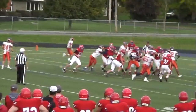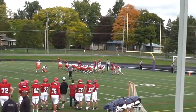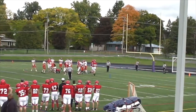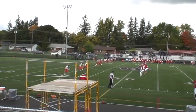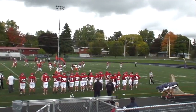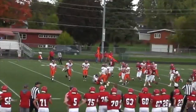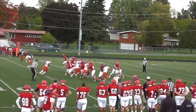First and goal from the 10, and number 6 will walk in. Extra point attempted. And oh, the kick is good. MVP's in Section 10. He's still got great involvement. Lots of people have huge numbers. He's the 1,000. Montana! Messina Red Raider football, along with Subway restaurants with 2 locations on Messina.